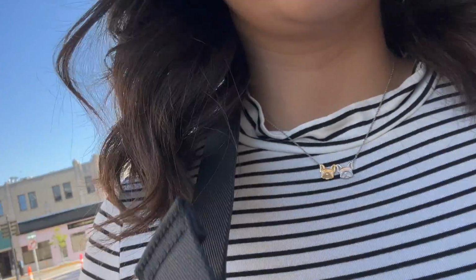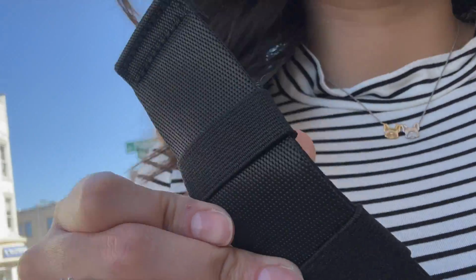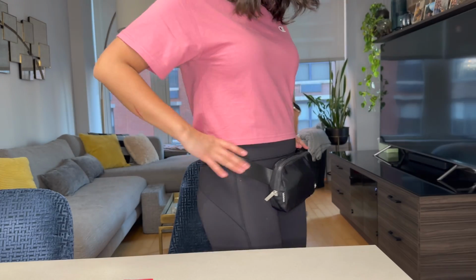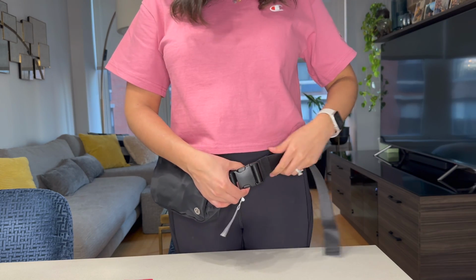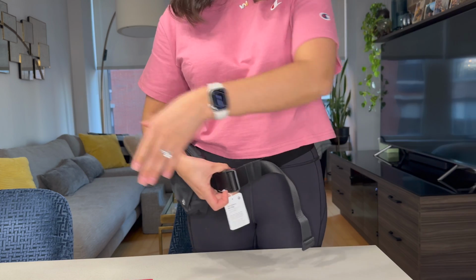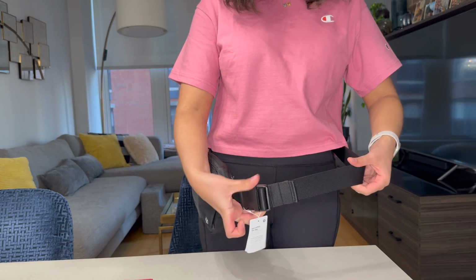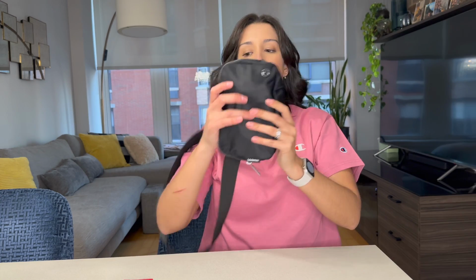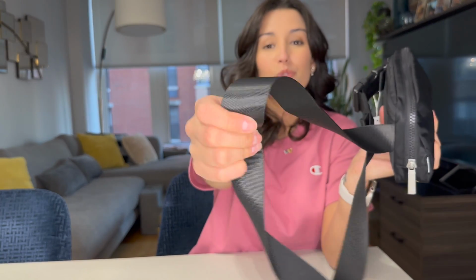So this is adjustable as well. There's two of them. And going back to lengthening it again, you simply just pull it away from you if you're wearing it. And there you have it. This bag feels really comfortable on because of the thick straps. So they're not necessarily padded, but they're just thick. They feel good, you know?